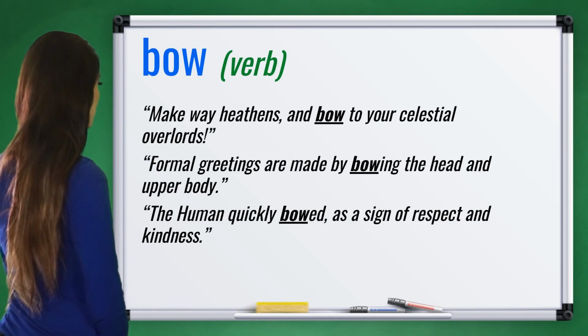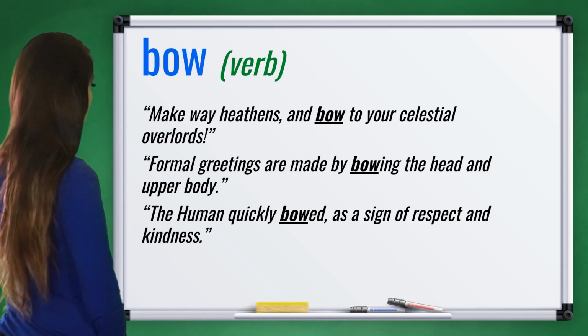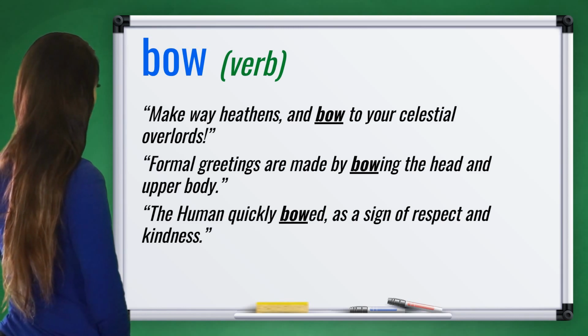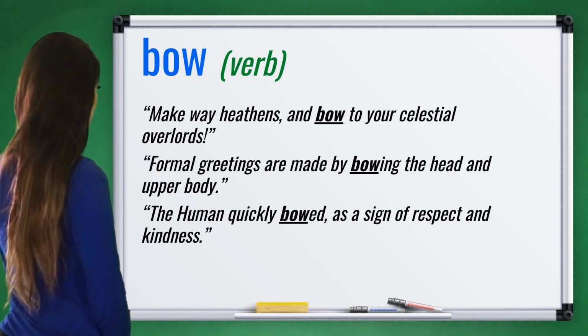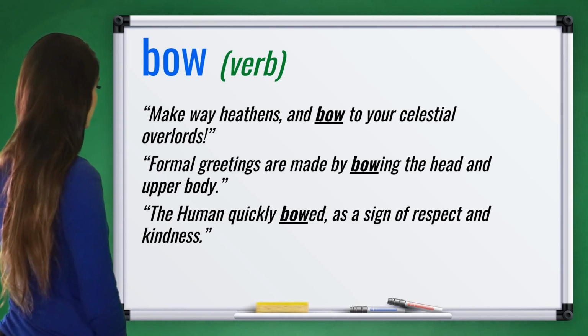The third exemplar. The human quickly bowed, as a sign of respect and kindness. Now, repeat after me. The human quickly bowed, as a sign of respect and kindness.